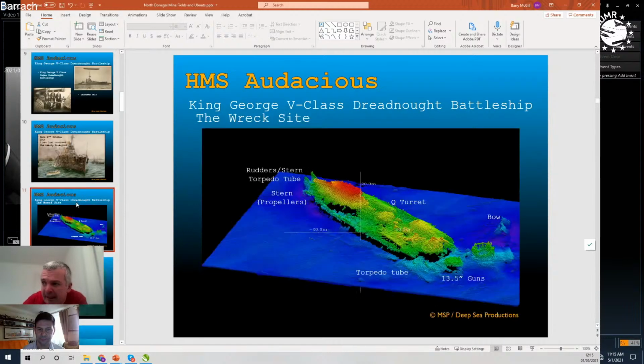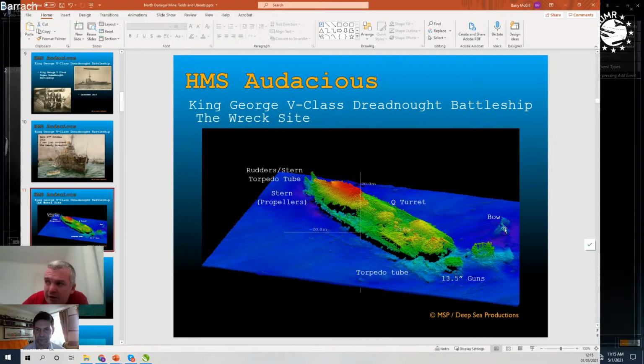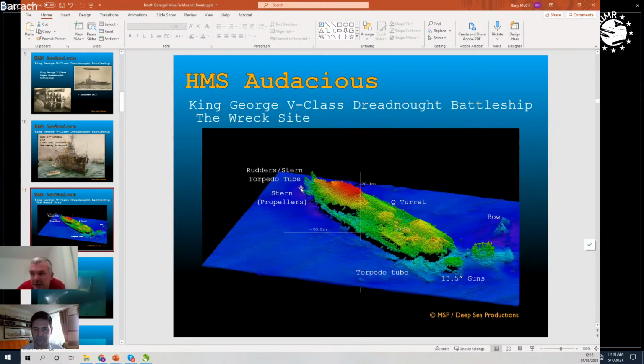So you can see here a multibeam scan taken a couple of years ago. This is the break section where the explosion would have been. This green area here is the 13.5-inch gun from either A turret or B turret, and beside it is the empty barbette. This gun would have actually sat inside this barbette. And you can see off to the right of the screen the bow section collapsing down near the seabed.